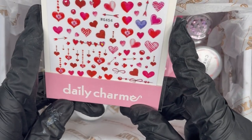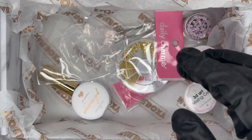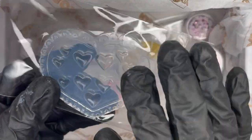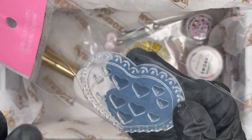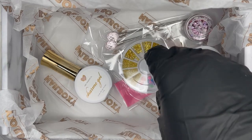First thing we got were some heart stickers. So these are cute, super cute. Next thing we got is this Daily Charm mold. So you pretty much just put in either acrylic or gel, cure it, and then pop it out, and it'll give you the shape that this mold has. So these are super cute. I have been wanting to buy more of these. So I am very happy about this. This is kind of the reason why the box sold me.